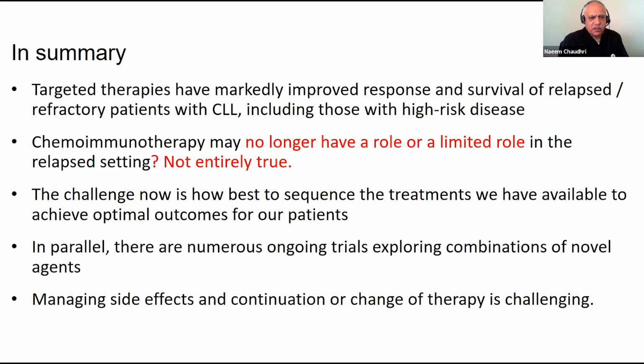The challenge now is how best to sequence the treatments, as more data comes out. We have single agents, and we have multiple combined agents. Even in the relapsed refractory setting, it seems there is always a chance that you can use it for a limited time period of a few years, and then if they achieve MRD negative, you can follow these patients. There are numerous ongoing trials, and another challenge is to manage side effects, and continuation or change of therapy is also challenging. I think that's the last one.